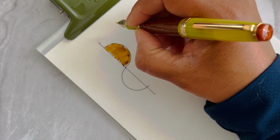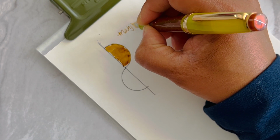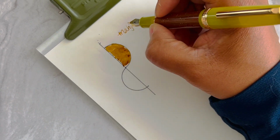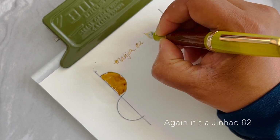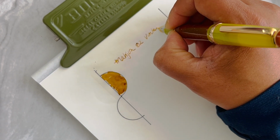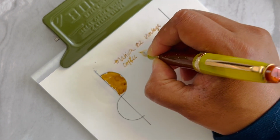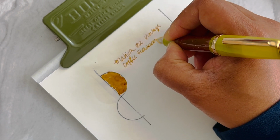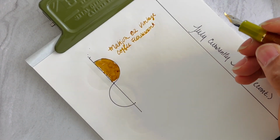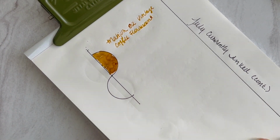which is, okay, so this is a Mahjong, I hope I spelled that, I might have flipped the H and the J, sorry. But this is an 82 vintage coffee fluorescent. I hope I spelled that right. And I do believe, just look really quick.